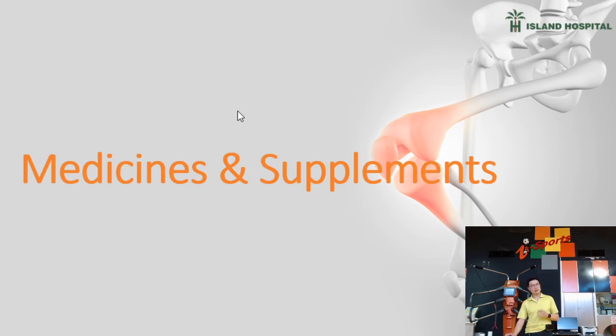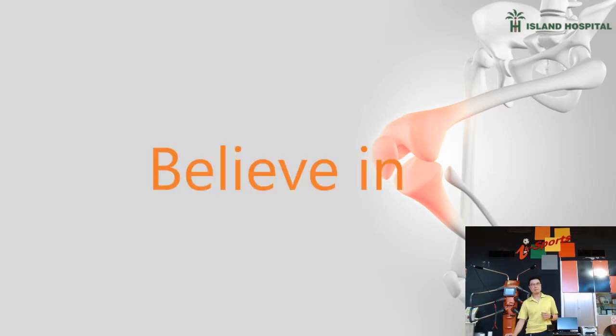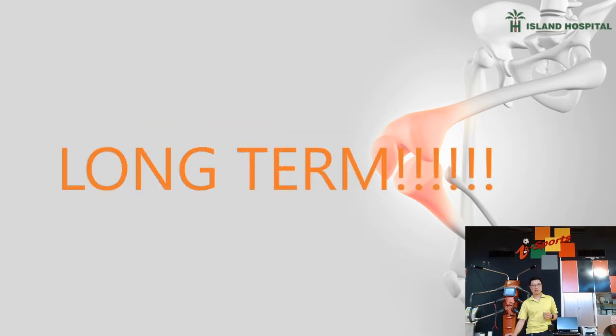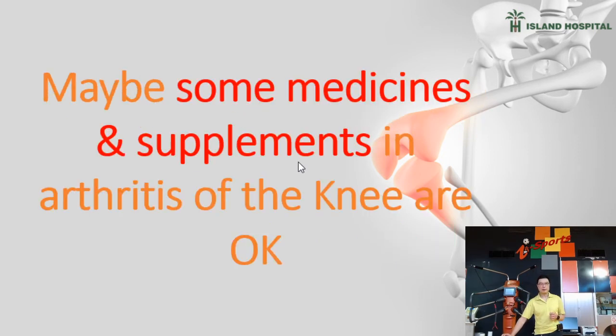Medicines and supplements. This one is very interesting, because this is what I believe about medicines and supplements. So let me explain. No medicines. It's a very difficult situation in Asia, because everybody expects to take medicines once you walk into my clinic. Usually I don't prescribe medicines if I can help it. So there are some supplements and some medicines which you can take. Supplements on the long term, yes, it does help. There are only some medicines which I use for short term. You're talking about maybe 1 week, 2 weeks, maybe 1-4 weeks for the knee, but not very long.